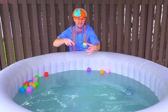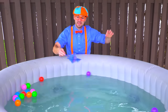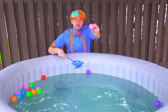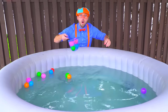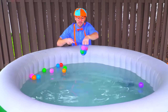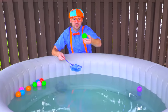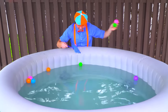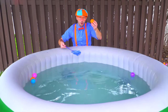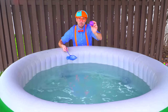Yahoo! Yellow. Woohoo! Orange. Yeah. Pink. Purple. Whoa! I got four in one. Scoop. Red and pink. Blue. And green. Four more. Red and blue. Green and pink. Green. Orange. Green. Orange, blue. Pink. And last but not least, purple.